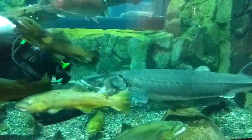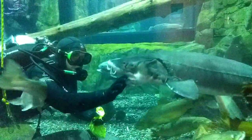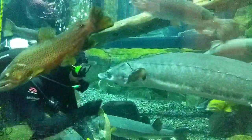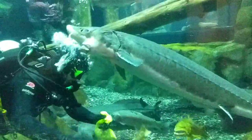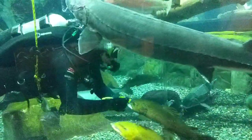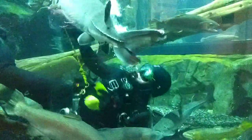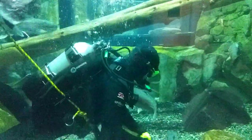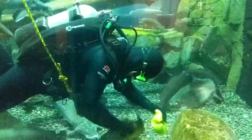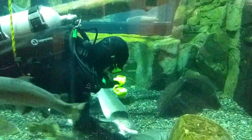Now let's go right up to Jorie. Look at that powerful mouth. So since these are bottom feeder fish, their mouths are on the bottom of their body. So they can just suck everything up like a vacuum. Including Jorie's head. Oh, how sweet. Get some belly rubs. Loving belly rubs. Jorie definitely spends a lot of time in this exhibit, so he definitely has a good bond with Helga.